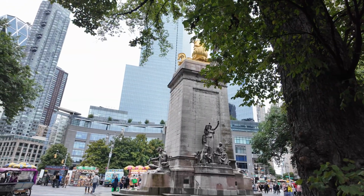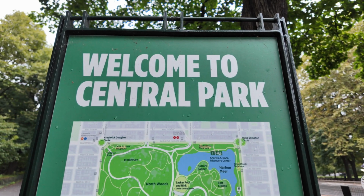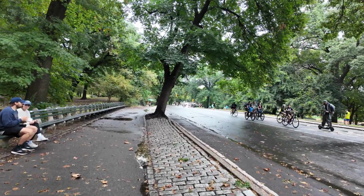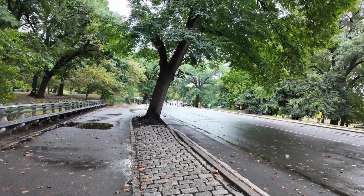On our first day there, we walked over to Columbus Circle to pick up some bagels for breakfast, and then we walked over to Central Park and hung out for a little bit. Once we were finished eating breakfast, we started our walk up towards the New York Historical Society through Central Park.